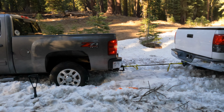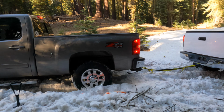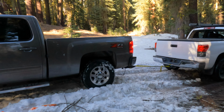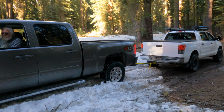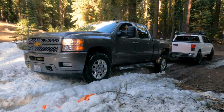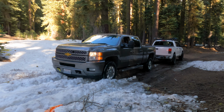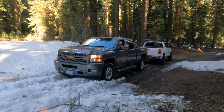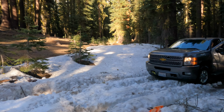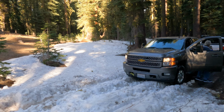Okay, go. Go, go, go. Oh, it's moving. Go, go, go. Go. Okay, a little bit more. Keep going. Nice, guys. All right, be careful. Careful. Nice and slow. Careful. We're good. Yeah, good job. Yay! Yes! Good. Turn off the car before we run out of gas.